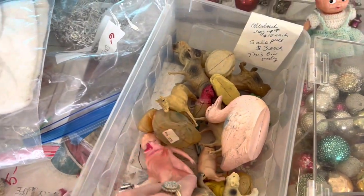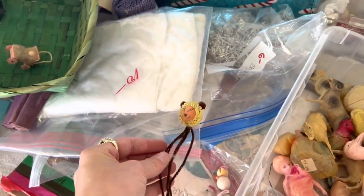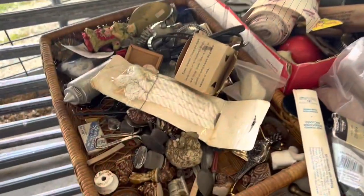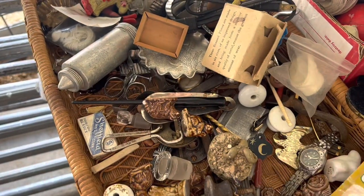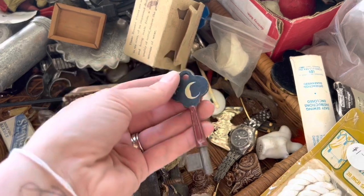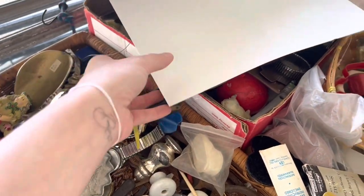I gotta go because Pam's gonna beat me to the dollar table. Look at him. Found a $1 table at that same vendor, and she's got Wade Whimsies for a dollar, which is actually pretty good. That's interesting, isn't it?